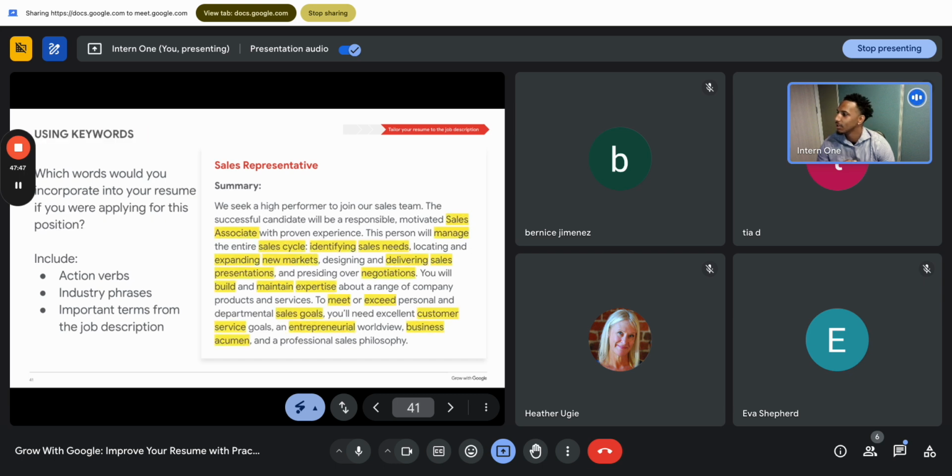So here are some of the keywords, y'all. Sales associate. Manage, like you said, perfect. Sales cycle. Identifying sales needs. Expanding new markets. Okay, so essentially, when we get our resume, we want to have some of this same stuff in it. Okay? We want to make sure that we have some of these same phrases, some of these same verbs, and some of these terms, okay?